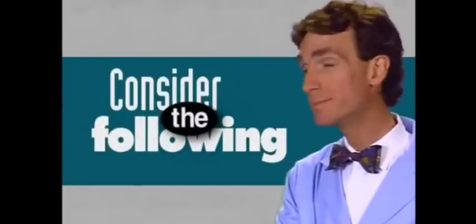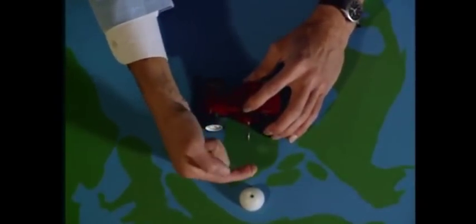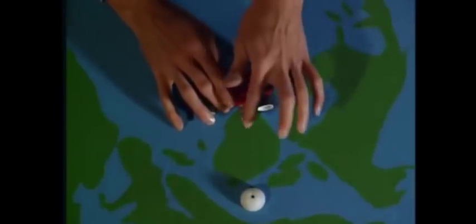Well, please, consider the following. It's our hot rod on a string of science. It's a car. And one end of a string is tied to it. And the other end is tied to this ball. Now gravity pulls down on the ball. The ball pulls down on the string, and the string pulls on the car and pulls it toward the center of the model. The center of the model pulling on the car.